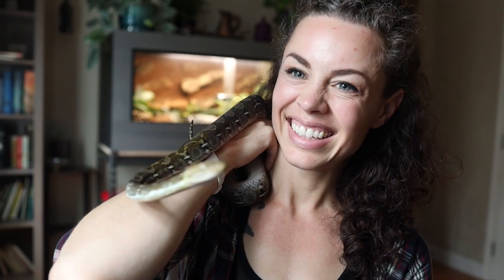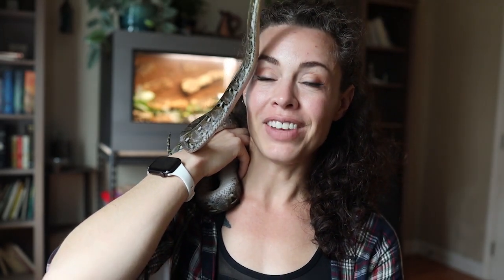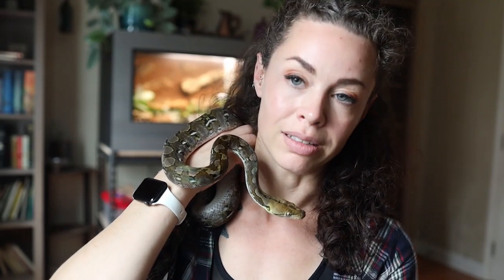Pros and cons of behavior and personality. I mean, again, it just depends on what you're looking for. I think as far as a very fun interactive snake to handle, Retics are definitely a pro, and pythons in general, just because they move a little faster. They will do more with you as you are handling them. Make sure you are comfortable with that. And if you are, it's an absolute pro.